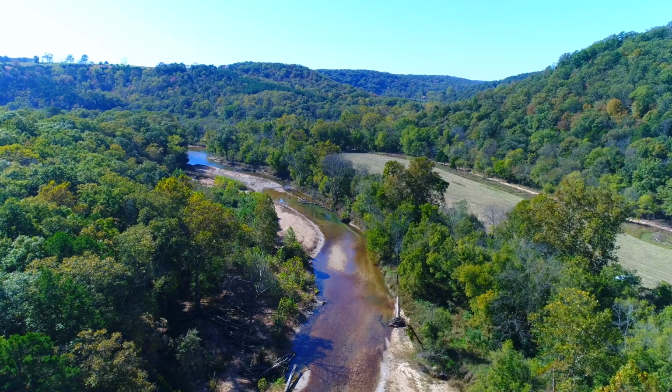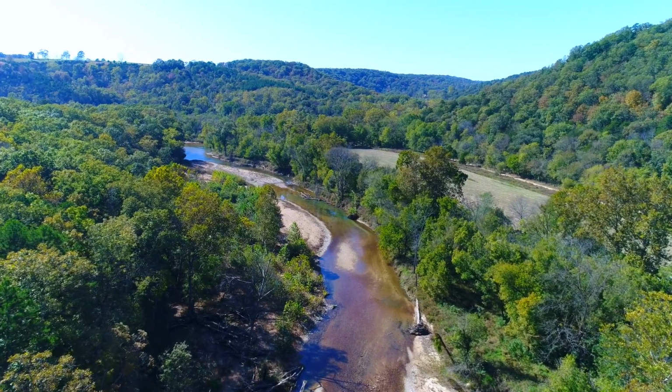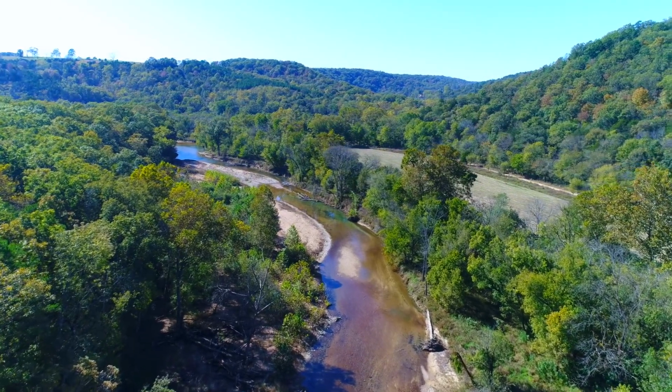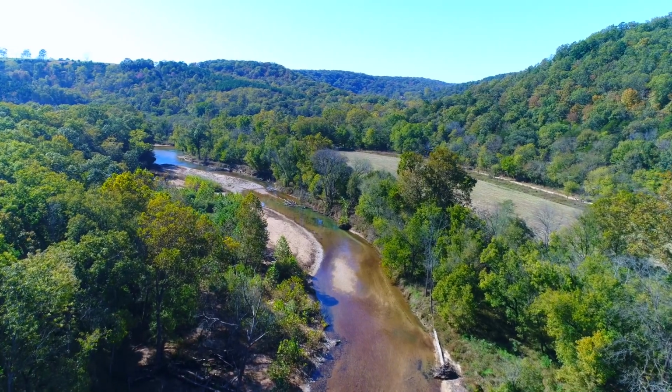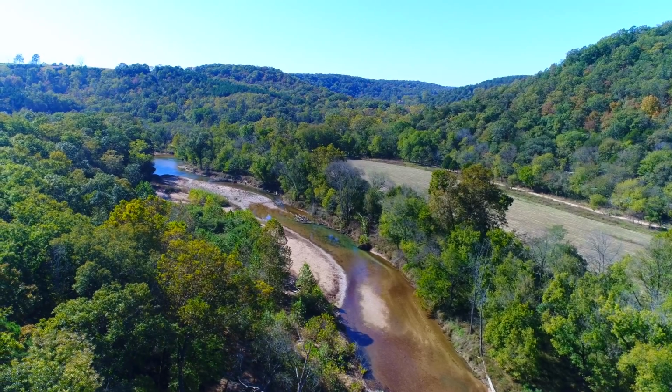By the way, Bryant Creek is generally very, very clear. It's actually quite clear. I don't know if you can tell in this video. It almost looks like it might be murky. It's not. It's crystal clear. Those are just different colored rocks on the bottom.